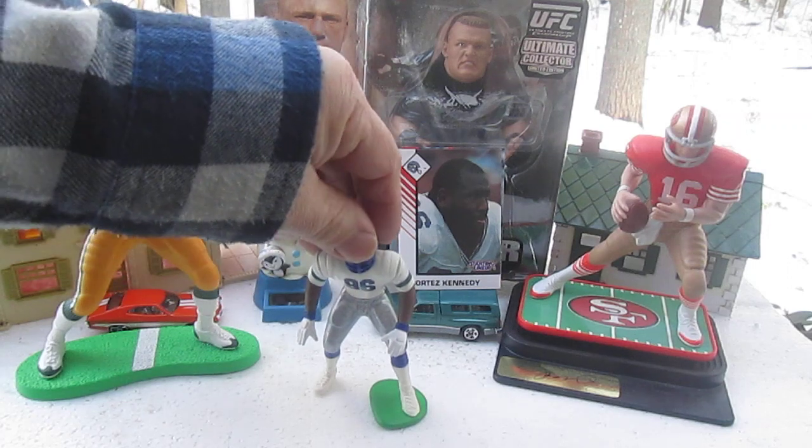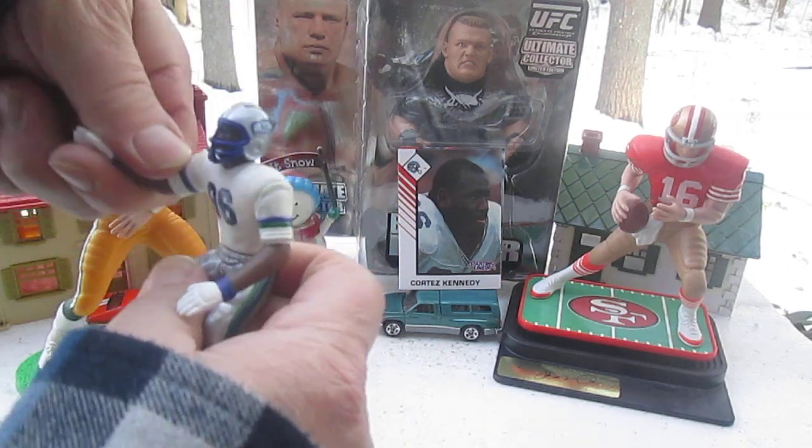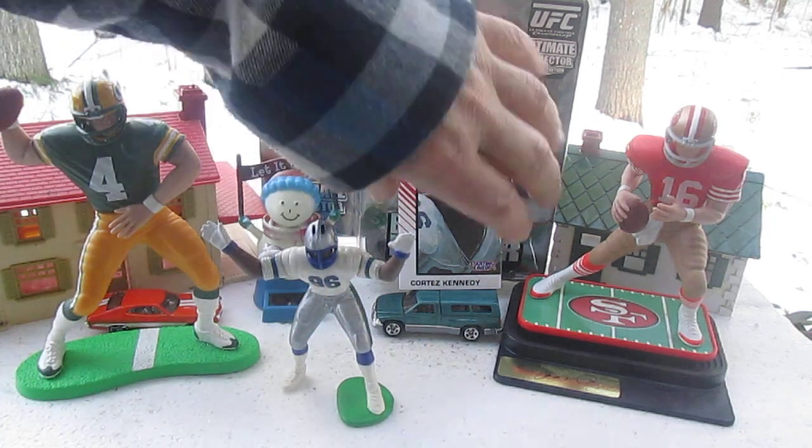Here we go. He's getting ready right there. And then he gets his hands up. Pass! Pass!